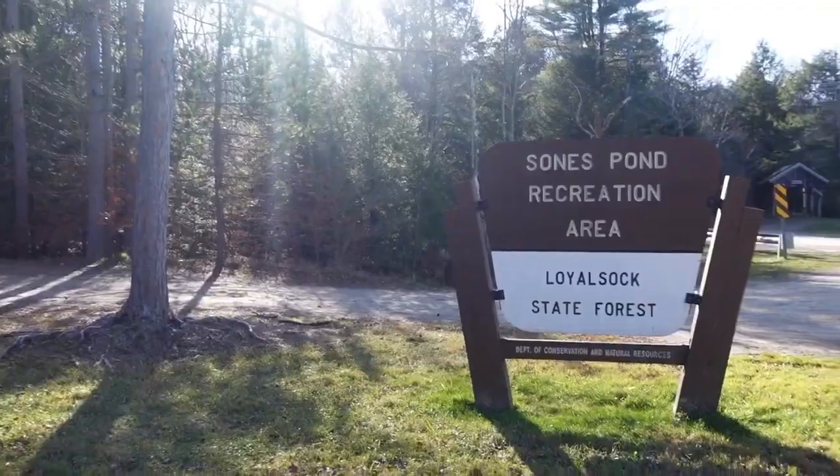This trip isn't really about miles. So we're just mainly coming out here just to camp and have a good time. It gets dark early.